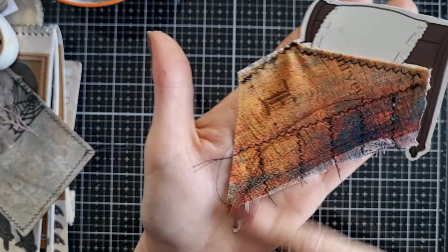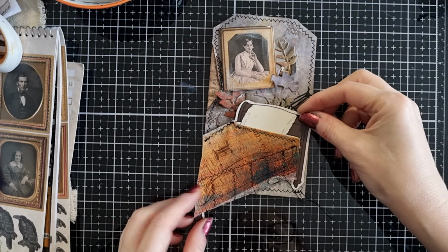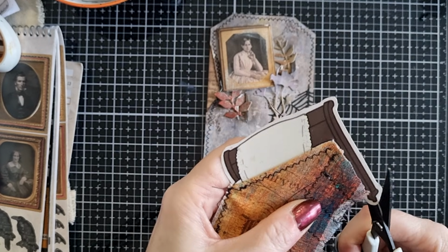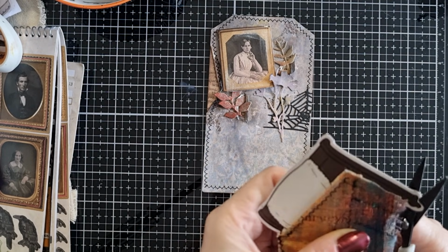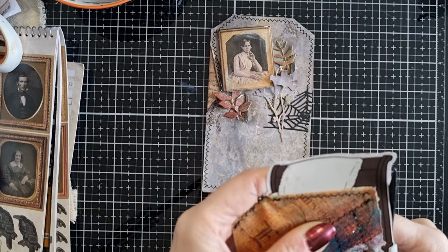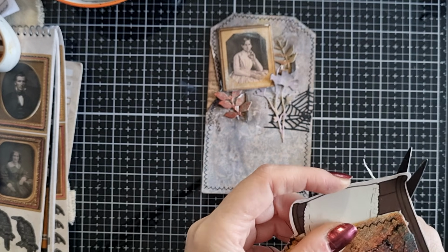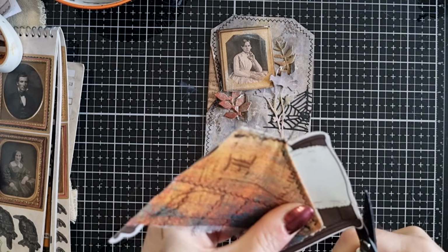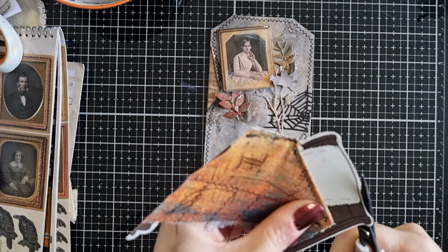So I stitched instead to make it look like a pattern on the bed, and then that will fit on the bed. This is too much white all the way around this. I don't mind leaving a little bit, but that is too much. That will fit onto here and represent our bed that's cozy.